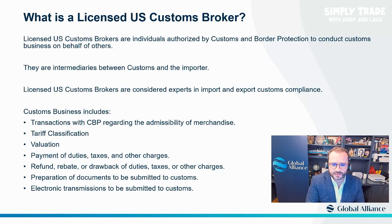If anybody does customs business on behalf of someone else, they need to be a licensed customs broker, right? And in the U.S., it's not an obligation to use a customs broker, but nevertheless, more than 95%, more or less, of entries are done by an actual customs broker. As Adrian said, you don't necessarily need a customs broker to make an entry. You can do it yourself, but it's like doing your own taxes.